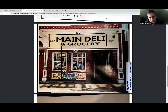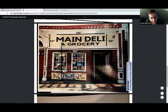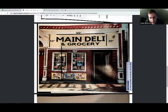It's hard for me, at least, to tell what this particular sign is going to look like, because it just looks like a font that would appear on a label or on a box or something. It's hard to tell what these letters are actually going to look like.